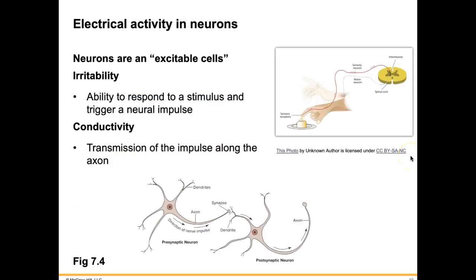Now let's review electrical activity within neurons. Neurons are always described as being excitable. So we can describe being excitable in two different ways. First is their irritability, their ability to respond to a stimulus to trigger a nerve impulse to move through. So here's our example of touching the flame within a candle. Obviously that's going to burn and cause pain, so we can trigger that neuron here to send information into our spinal cord to trigger a reflex going to our muscles to pull our finger away.